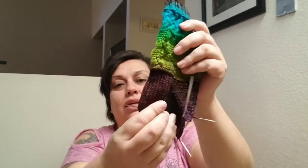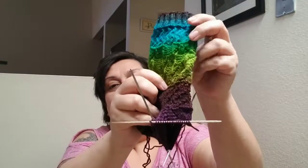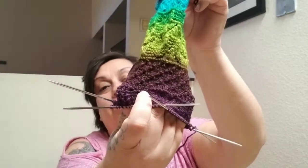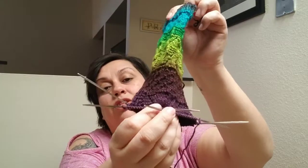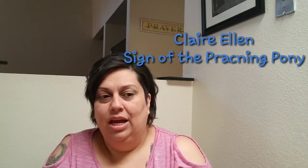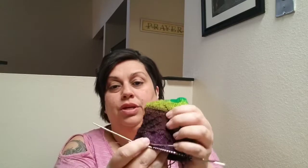I did the heel in just a regular slip stitch heel in the brown. And then there's a little bit of the brown in front. That's another completely different pattern than the other two. Now down here where I've started blending into the darker purple is not one of the charts in the Mad Mix sock pattern. This is a chart that I got from some socks. Claire Ellen was the designer, and they're the Sign of the Prancing Pony socks. And this was the leg chart for those socks. So that's what I've chosen to do here.